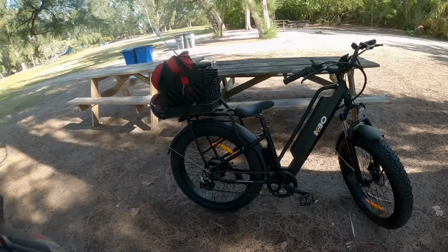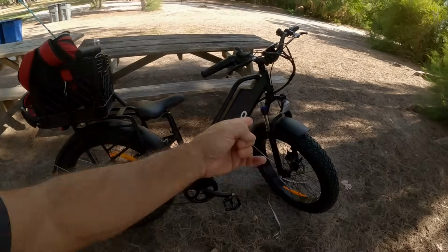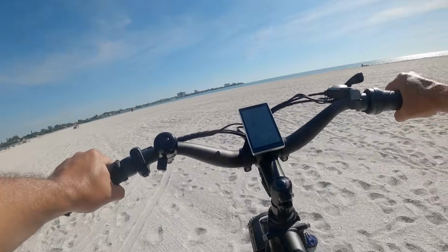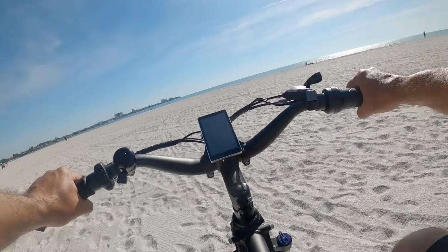I definitely like the sea bike. I like it because it starts off gradually. It's almost too sluggish at times, but it's got really good front suspension too, and it handles well. Try and get out here on the point, throw some lures.